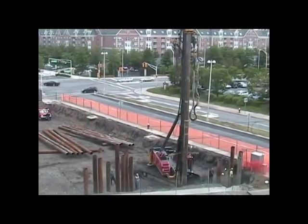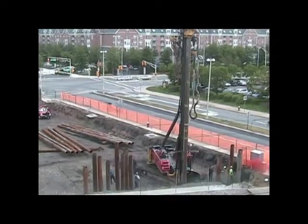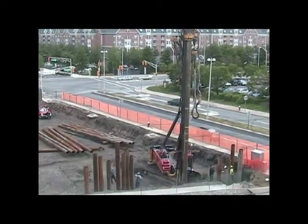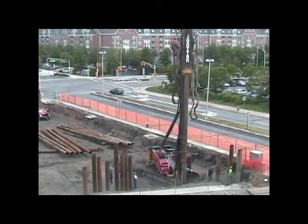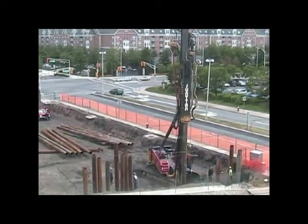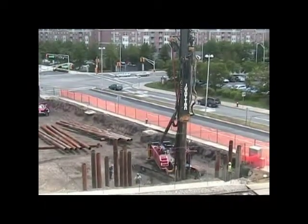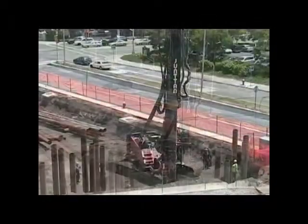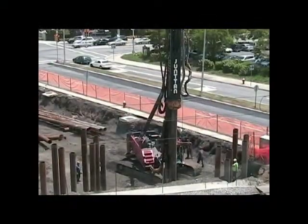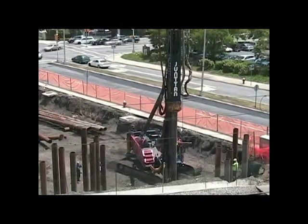I wanted you to have a look at pile driving equipment and just watch the behavior of this pile. It's quite unusual. It passes through a very thick layer of very soft material. You would call that a push. The hammer is not even working. Just the weight of the hammer itself is pushing the pile through this soft material.